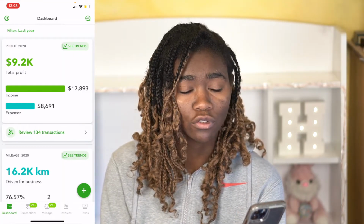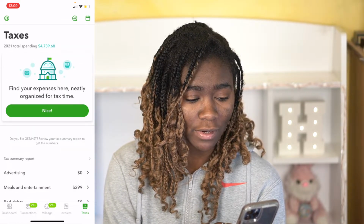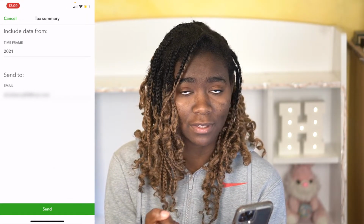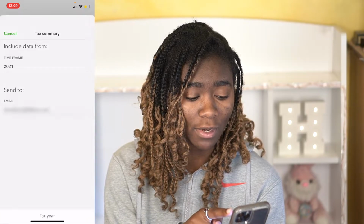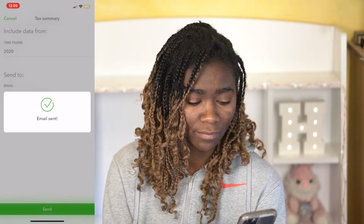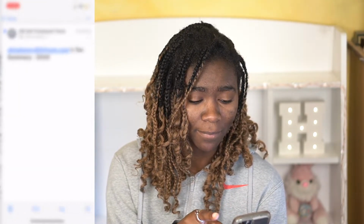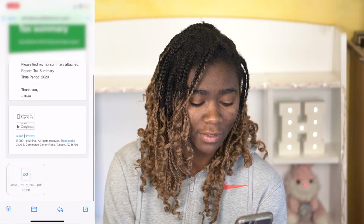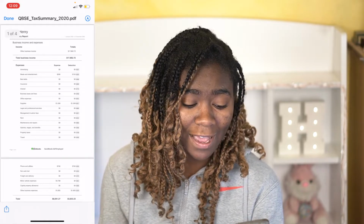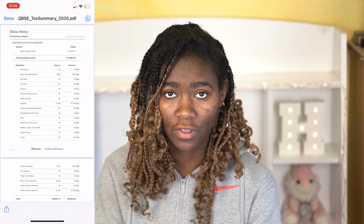So one thing you can do is go to the Quickbooks Self-Employed app if you, in fact, use this. Go to taxes on the bottom right, and then click Tax Summary Report. And then for time frame, select the year you want. For us, we want 2020. And then it's going to send it to your email. So then I click send. And then if I go to my email, I have an email from QB Self-Employment Team. And then right here is the PDF of my tax summary. So I'm going to be using these numbers to fill in these boxes.